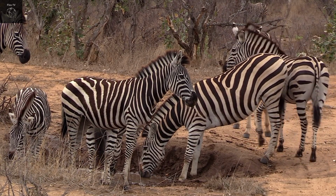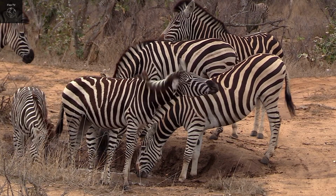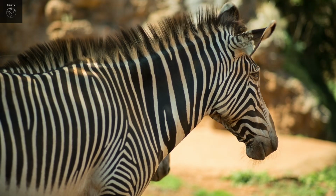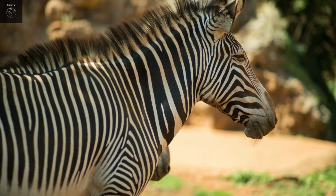The social behavior and habits of zebras are also complex and fascinating. They communicate with each other through sounds, gestures, and body signals. Zebra mothers play a crucial role in caring for and protecting their young, forming strong bonds with their offspring to ensure they grow up safely.